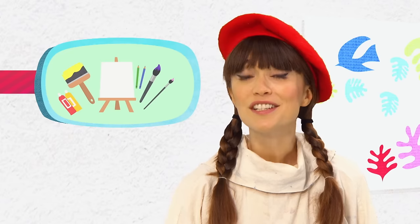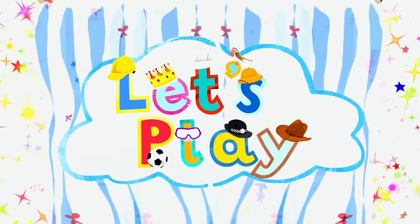Goodbye. But, oh, well, I am an artist. An artist paints pictures. But how can I paint a picture when I don't have any paint? I need to get some paint. But where from? Oh, hold on. I remember. That's it. Artists buy specialist art equipment from art shops. I wonder where the nearest art shop is. I better ask Mr. Biscuit. Let's play.